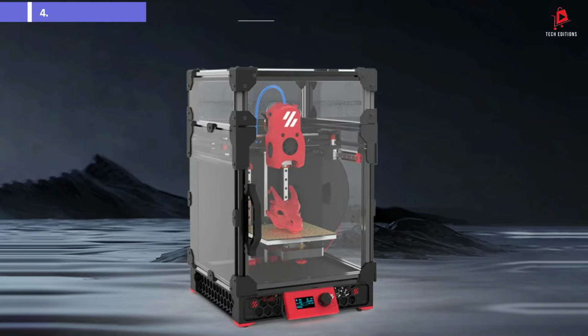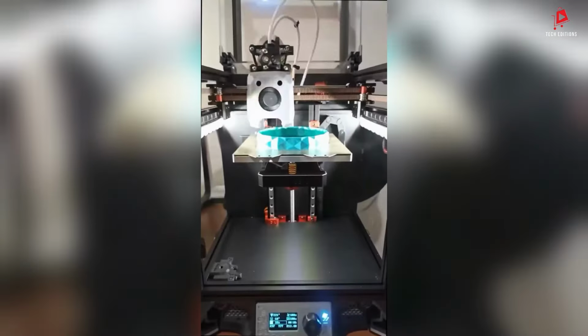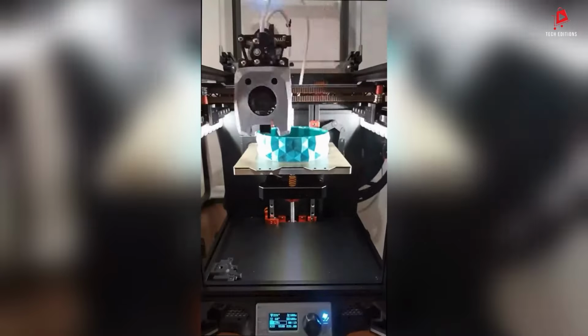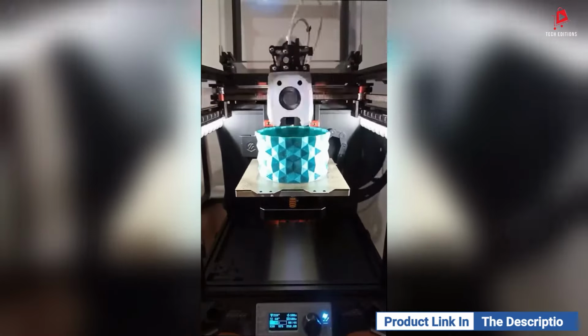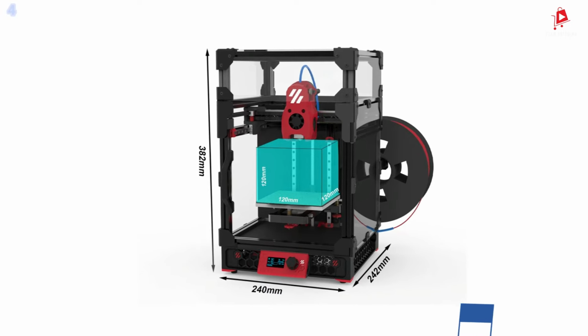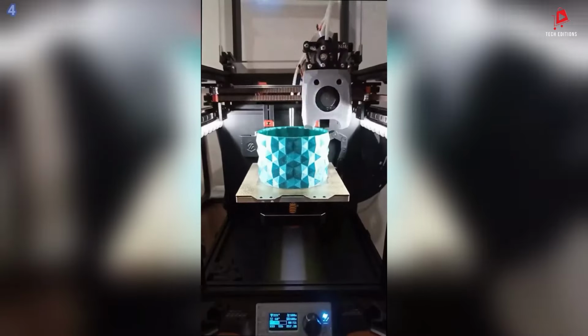Number 4. FYSETC R1 Pro 3D Printer. The FYSETC R1 Pro 3D printer is a CoreXY 3D printer that comes as an upgraded kit with the Catalyst Kit version 2.0 and the M36 motherboard, offering superior performance and functionality.